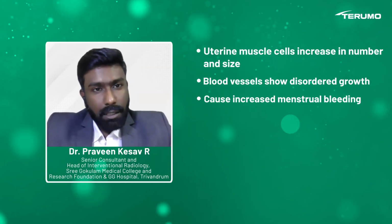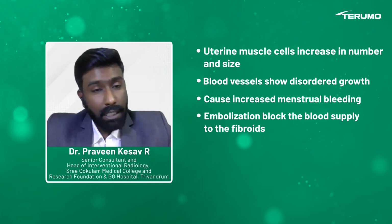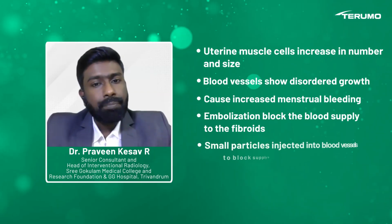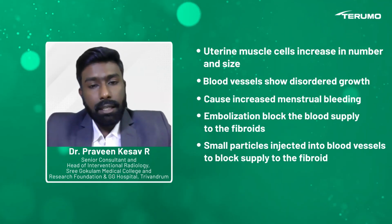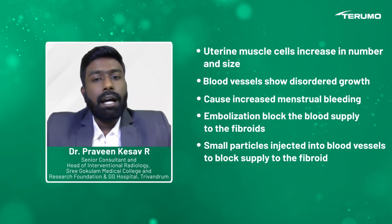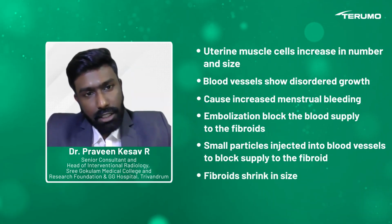In uterine fibroid embolization, what we do is we block the blood supply to these fibroids using particles as small as sand particles. When we inject these particles into the uterine fibroids, they block the blood vessels to these fibroids, and as a result, we dig a grave for the fibroid within the uterus itself, and it starts shrinking in size.